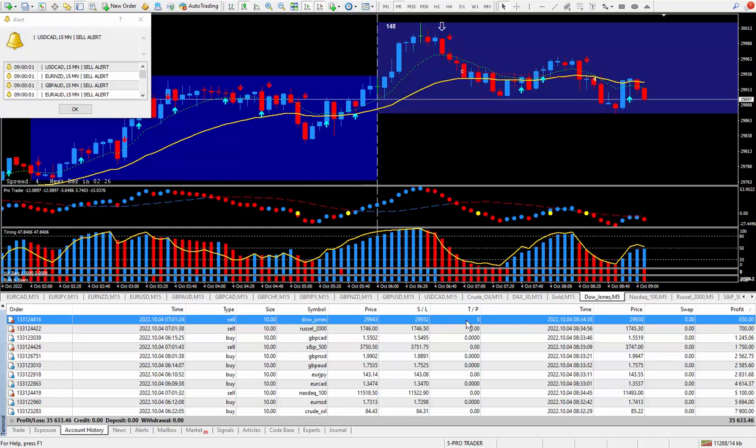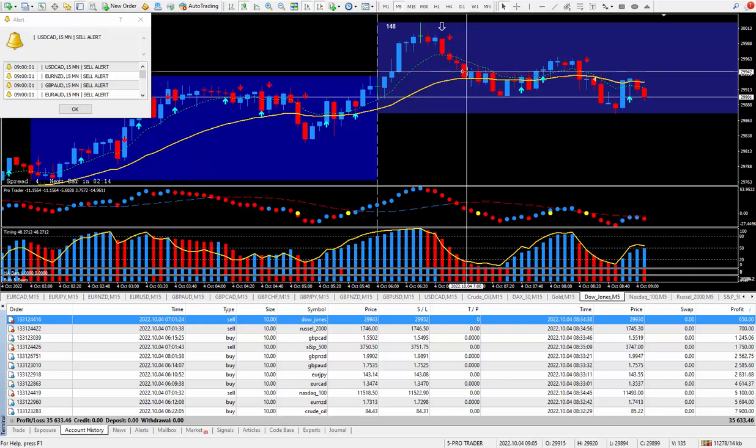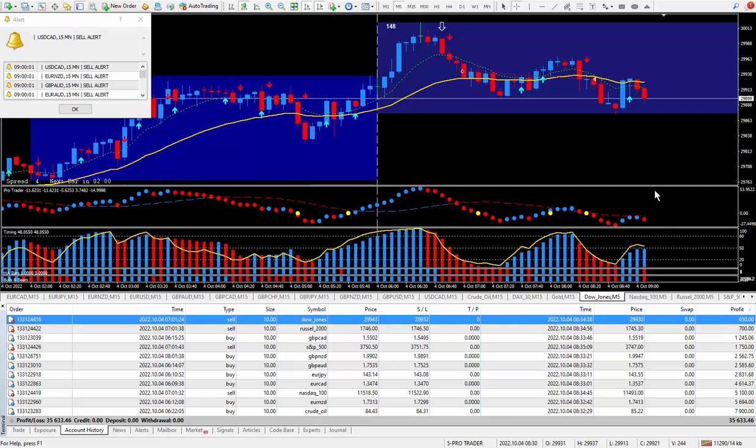So on the Dow Jones, I took the money, divided it by 5 because it pays $5 for each tick, and the calculator said it's 13. So we should see 13 in here. Actually at one point it was up 67, and there it is right there. 13 ticks times $5 times 10 lots paid out $650. Moving on to the next trade, the Russell.